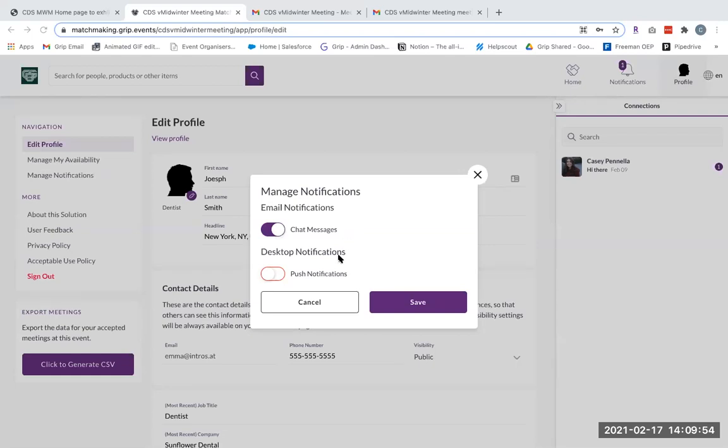Desktop notifications. This allows users to receive push notifications from their desktop browser, triggering any alerts throughout the event platform. So you might have this currently set up for your email, where you see a little pop-up on the top right corner with different notifications. That's what this will allow you to do if you want to toggle that on. And once you're done, you'll click Save.